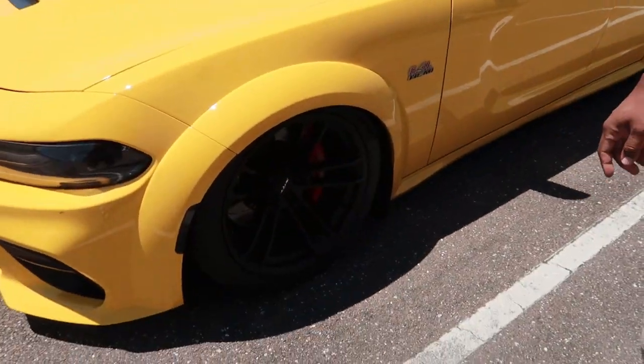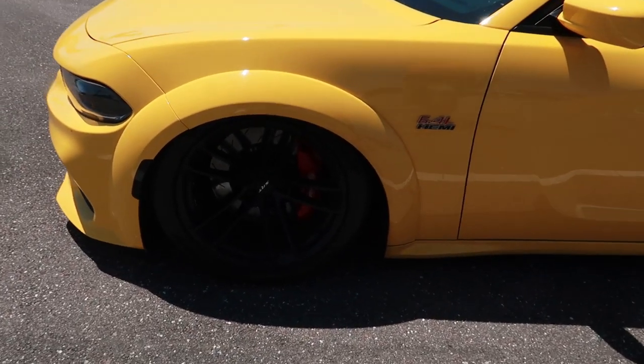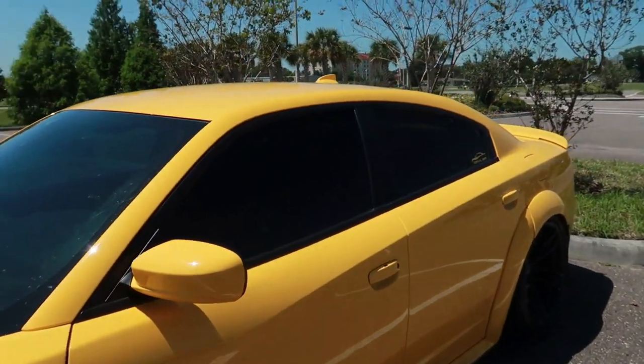You know what's one thing they do for 2019 and above? The wide bodies all come with it. If you got a wide body, you're going to get 6 piston brakes. But if you have a 2019 or 2020 narrow body, you can have the dynamic package, but no big Brembo. They don't have 4 piston Brembo. Why? Dodge be messing up, man. I didn't even know that. So this car does have the 6 piston brakes. It came like that.